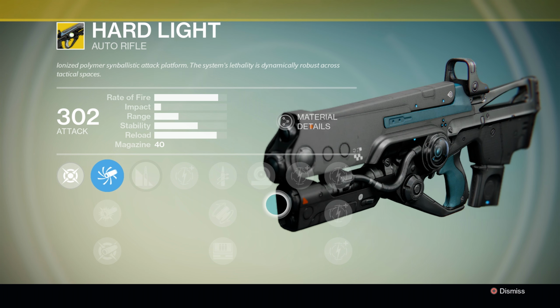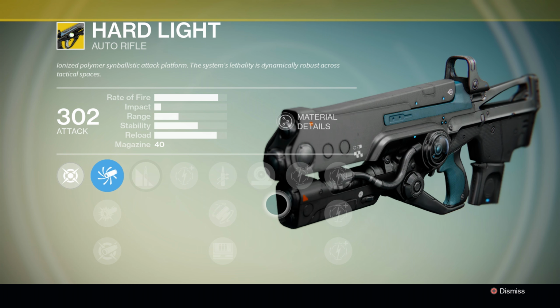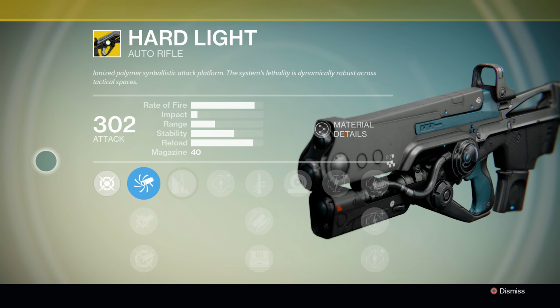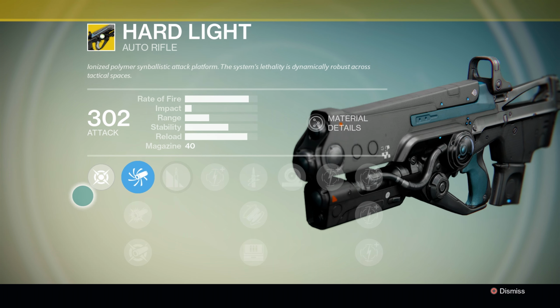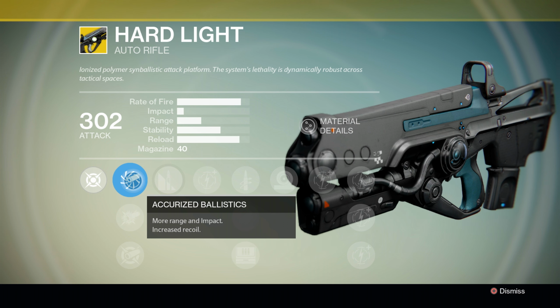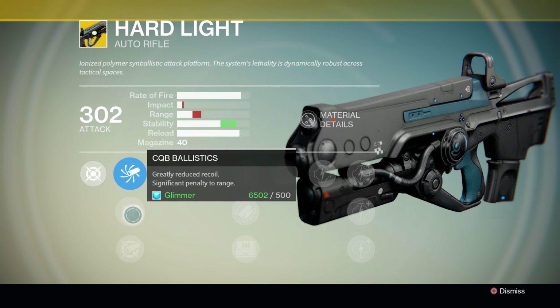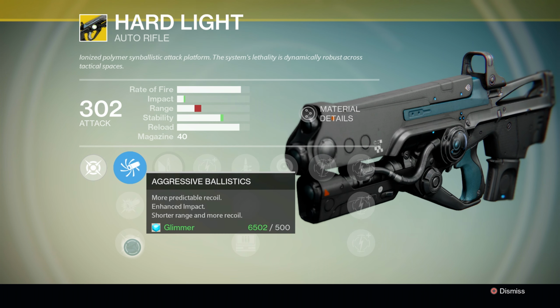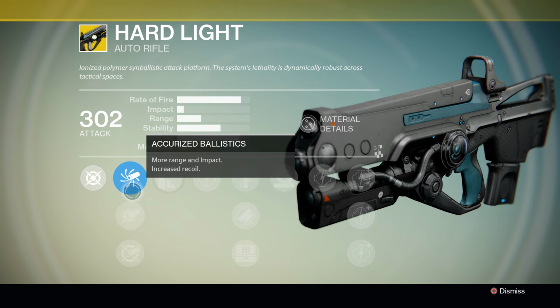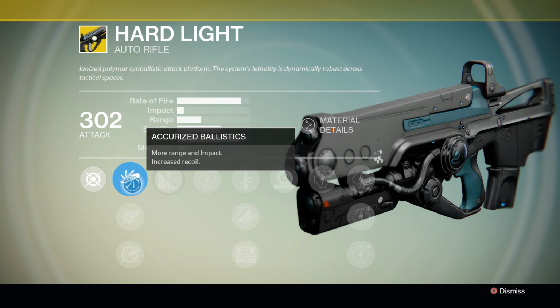Unfortunately, it's not as great in performance as it is in presentation. And what I mean by that is, damage-wise, the gun kind of sucks. It's a really low impact, really high rate of fire auto rifle. And we all know how Bungie treats those. Anyways, in the first tree, you can see it has Accurized Ballistics, followed by CQB for better stability, and then Aggressive Ballistics, which grants a small increase to impact and stability. But that's it. Some pretty interesting muzzle choices there.